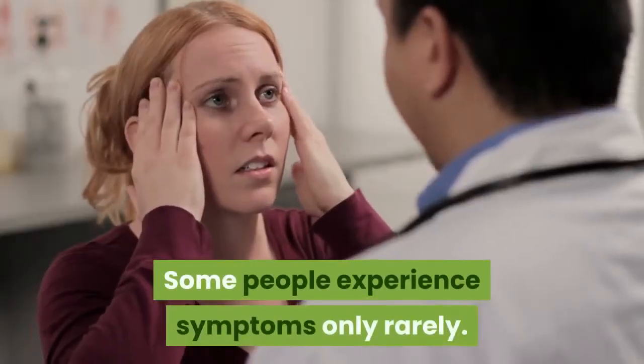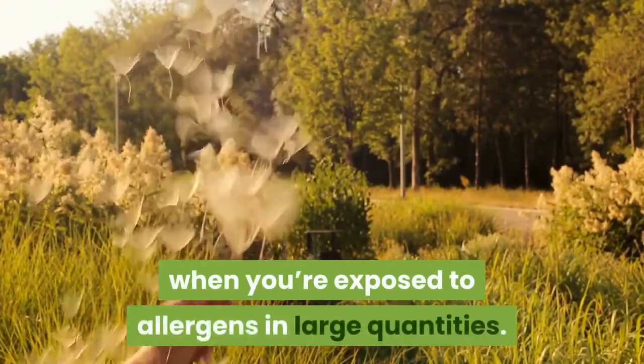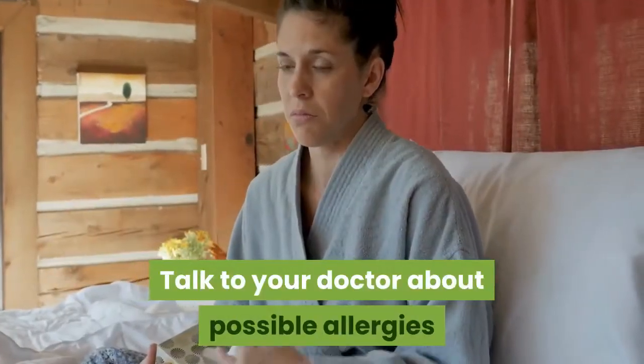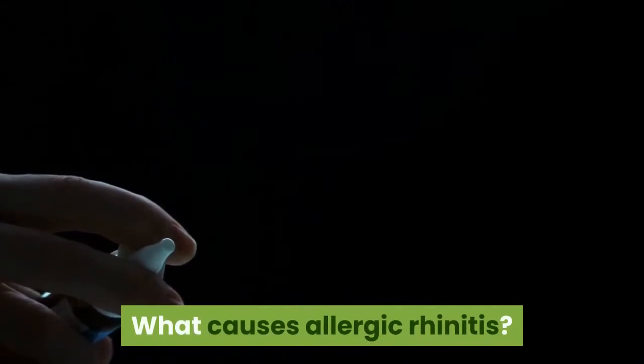Some people experience symptoms only rarely. This likely occurs when you're exposed to allergens in large quantities. Other people experience symptoms all year long. Talk to your doctor about possible allergies if your symptoms last for more than a few weeks and don't seem to be improving. What causes allergic rhinitis?